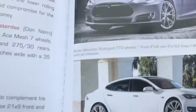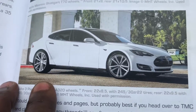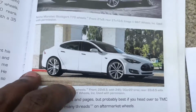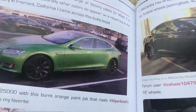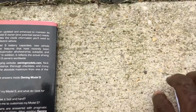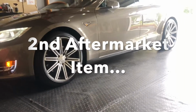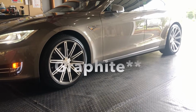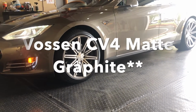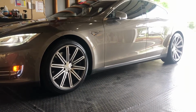I went online and I said, you realize I have a car payment, right? No way I can afford these wheels. No way. Lots of money just wrapping the cars now. So I ended up calling Vossen headquarters out of Miami, Florida, and I made an inquiry about these C4 wheels that were offered that my son liked in that book.